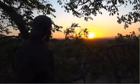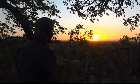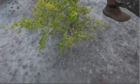Well, this probably, everybody, is one of my most epic sightings of the year. We're watching the sun go down from the boughs of a marula tree. I am probably 15 meters off the ground. That multiplied by 3 and a bit is about 50 feet off the ground.